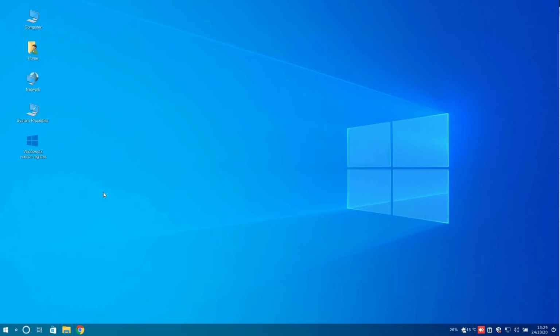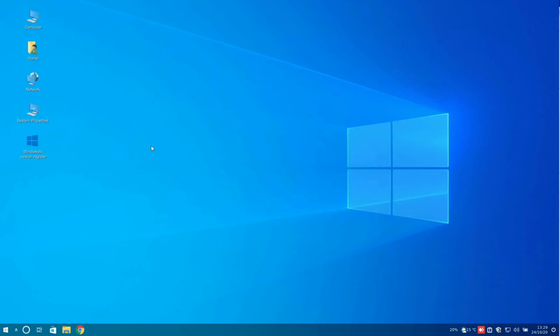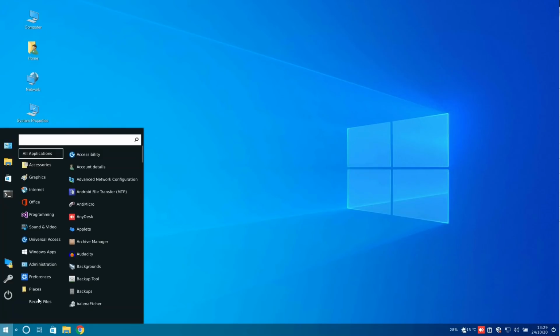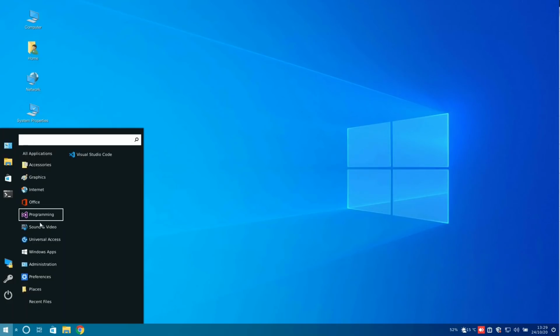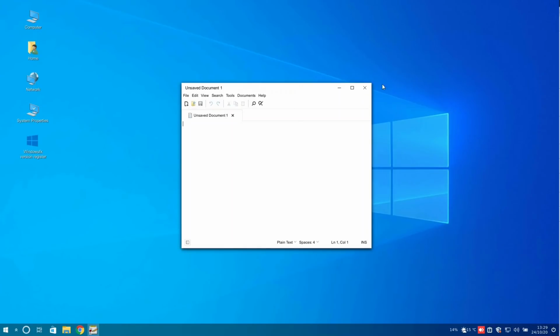What's in the Office Center? Okay, it's just your kind of launcher page. That's fine. What have we got in programming? Visual Studio Code. Then in sound and video, Audacity, Brasero, install multimedia codecs, Kodi, OBS Studio, Simple Screen Recorder, Spotify, VLC. Okay, it's got a reasonable collection of apps. Windows apps. I see Notepad is already installed. Does that actually launch? Yes, it does. Okay.